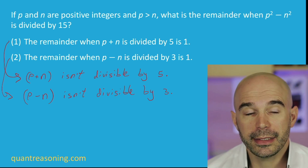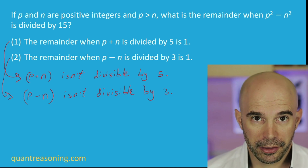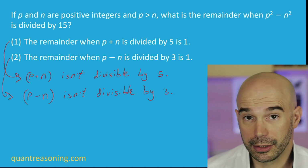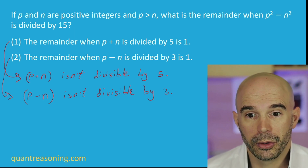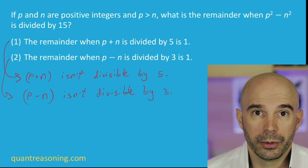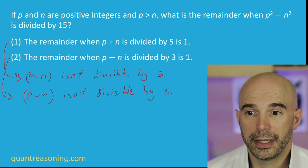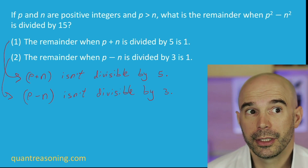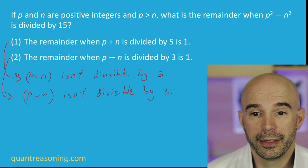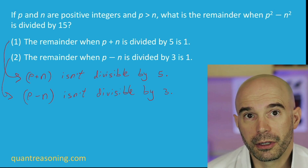Think through this together with me. If P plus N is divisible by 3, and P minus N is divisible by 5, because it's possible that they are, we don't know. We don't know the status of the divisibility by those factors. If they are both divisible, then JD, what would you say about the product? If P plus N is divisible by 3, and P minus N is divisible by 5, then is their product divisible by 15? I think yes. Yeah, and then the remainder would be 0 when you divide it by 15. And if they're not, or even if one of them isn't, then the remainder would not be 0 when you're dividing by 15.